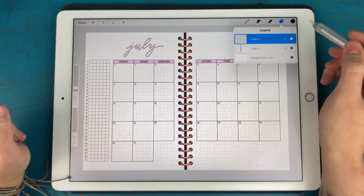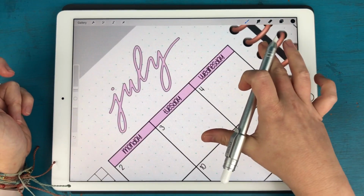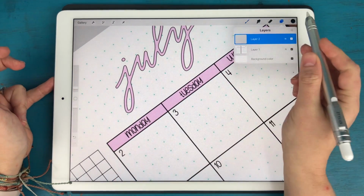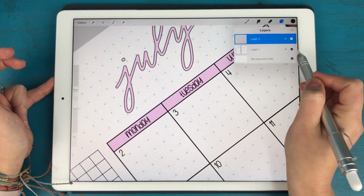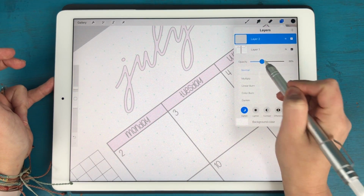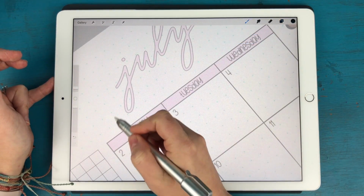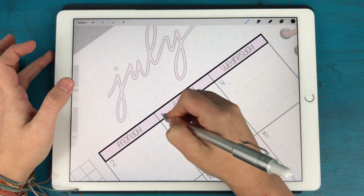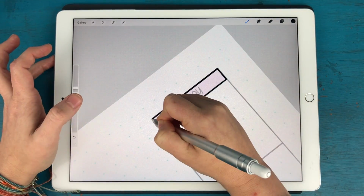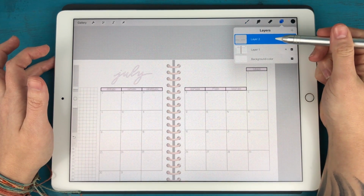And I'm going to create a new layer. So I'm doing this all on a completely separate layer. And what I'm going to do is just outline these boxes so that I can fill them in with a different color. And I'm actually going to reduce the opacity of my bottom layer here so I can really see what I'm doing over top. So we've got that nice and light. And now on my fresh layer, I can just draw over that. All right, so now I have those headers outlined on a fresh new layer up top here.